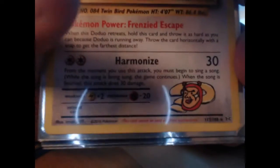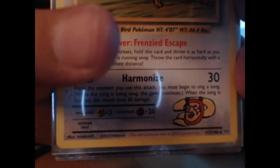Let me just go ahead and show you what that would look like. Oh, by the way, if you look at the bottom, it says this card can't be used at official tournaments. No wonder. So let's say I'm Pokemon battling my friend. He's got some cards. Yes, I know how to Pokemon battle, I'm just showing the example. So let me pretend that he has some cards out that you could actually use. I'm all like, I use Harmonize.